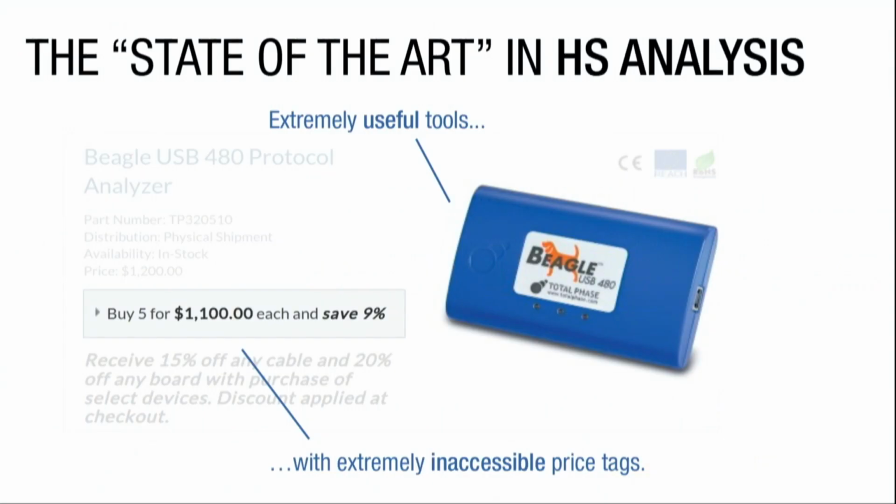But this thing is really nice to use in a lot of ways if you're doing USB stuff. It's just also really inaccessible. Yeah, you're paying for the software on this thing.